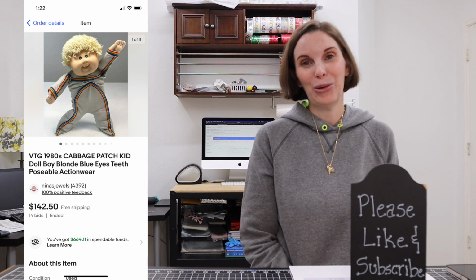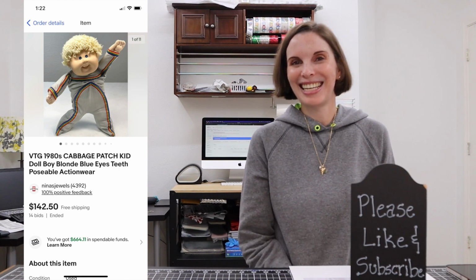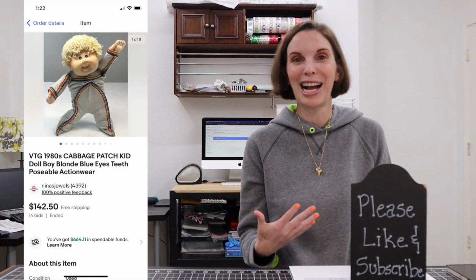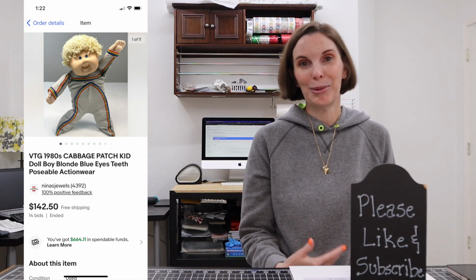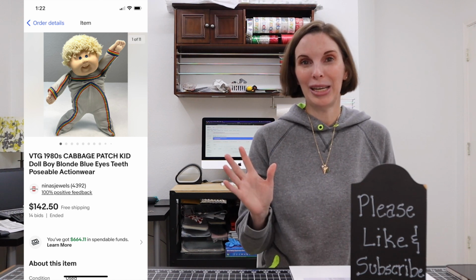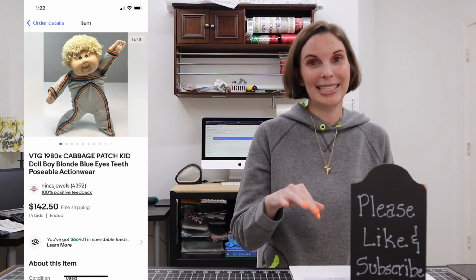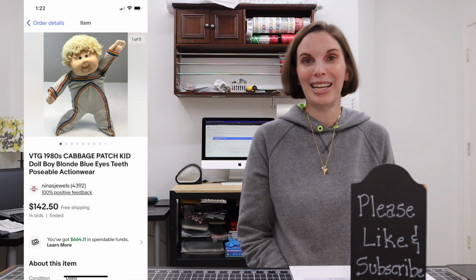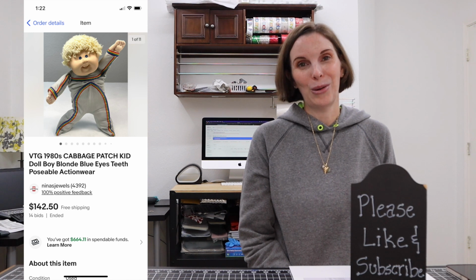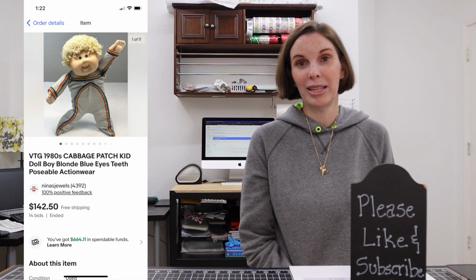But the other thing that made him really cool was because of his clothes. The reason why he's in the position that you see in the picture over here is he had what's called posable action wear. So the clothing, which was Cabbage Patch branded clothing, had wiring in it, and you could put him in all kinds of different positions because of the wiring in the clothes, and he would stand and stay in all the different positions that you would put him in. And so you could pose the doll in all different kinds of positions. So that action wear was really cool. So that is one of the reasons why the doll was valuable, was because of the clothing.